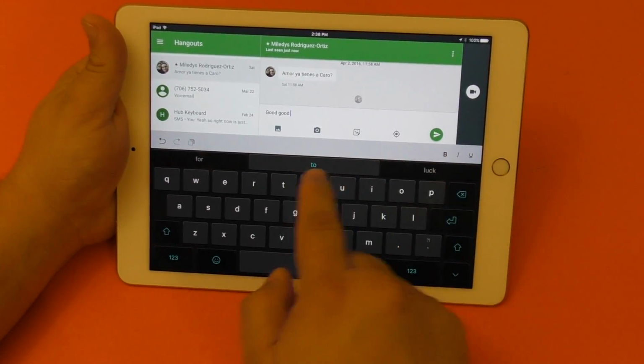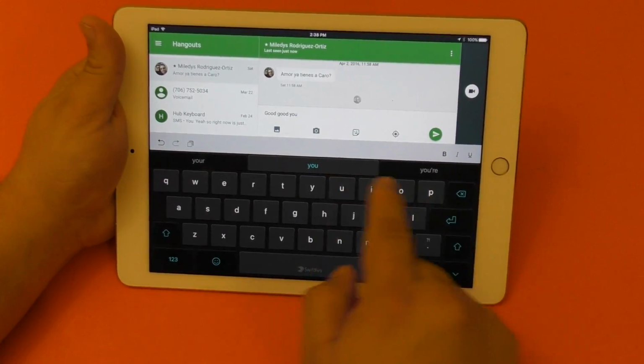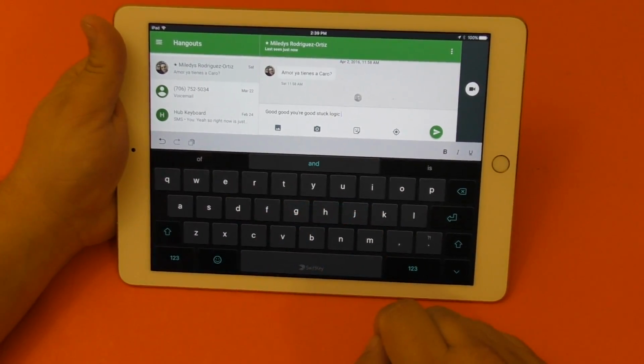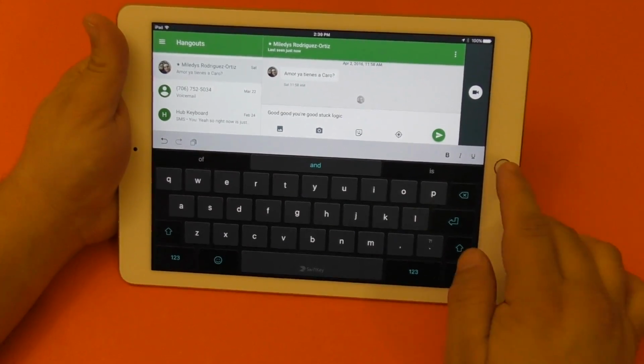And I like the fact that it predicts what you're writing and what you're doing and all that. And of course, the swiping is a feature that I use a lot when I'm typing on my smartphone, and I like having the same experience here as well.